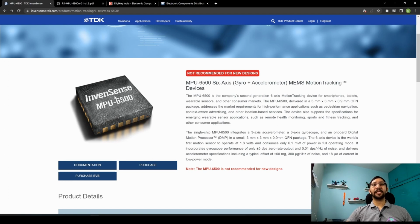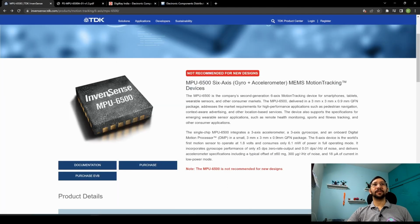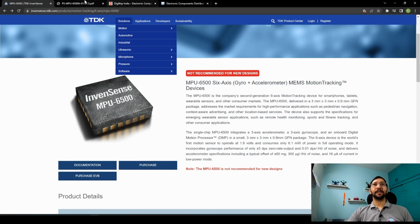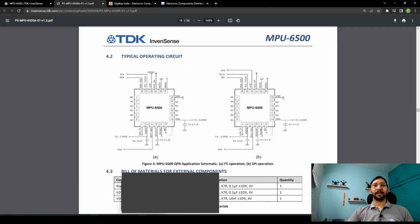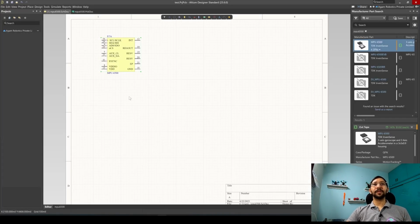So we need to create 3 things here. One is the symbol where it has all the pinouts, just like this. And then what we need is the footprint of this part, where this component is going to be placed onto the board. We need all the footprints of this design. So we are going to do all those 3 things now. And the third one is the 3D view of the component.